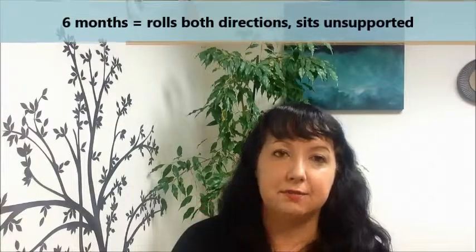Usually they roll over from front to back first. It's easier if you can imagine a baby laying down on their tummy. It's easier because they can use their arms as leverage to get them to roll over onto their back. By the time they're 6 months, we expect them to roll both directions, front to back and back to front.